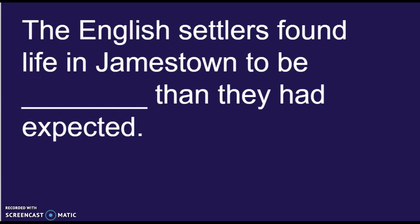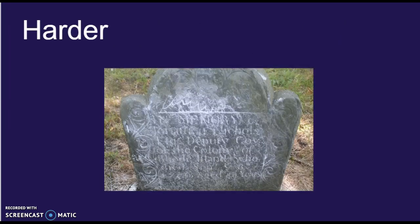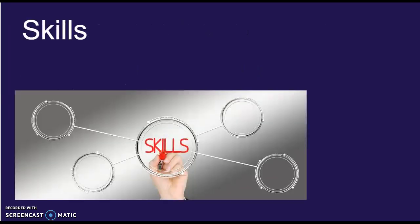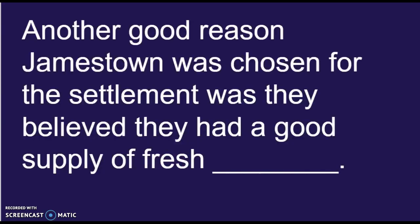The English settlers found life in Jamestown to be blank than they had expected. They found it to be much harder than they thought it was going to be. The settlers lacked some blank necessary to provide for themselves. And the answer is skills. They did not have the skills necessary on how to hunt, fish, and survive the elements.